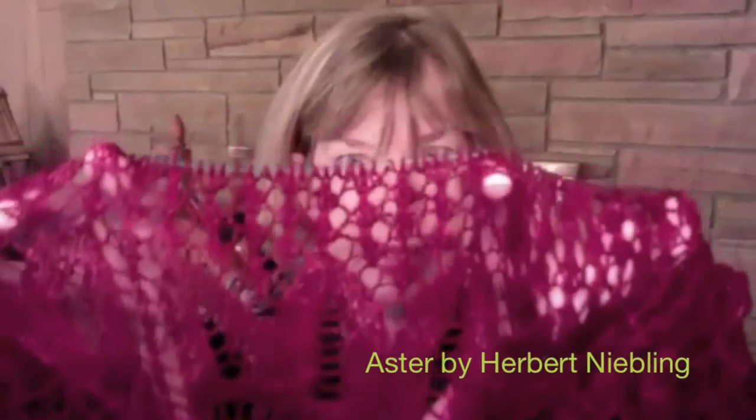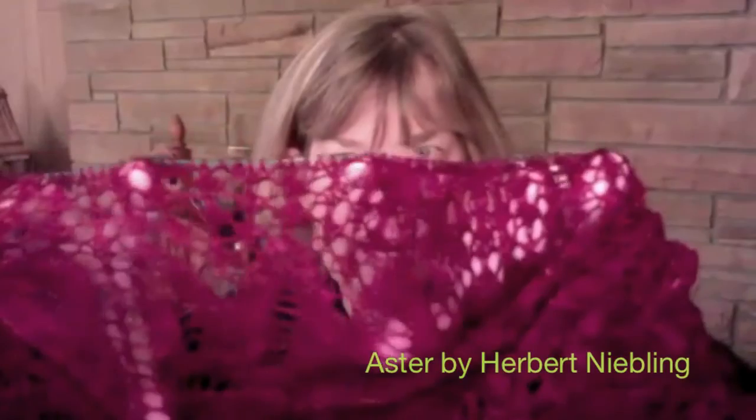So anyway, this is my Astor, which is a Herbert Niebling design, and I am doing this edging, this kind of mesh sort of edging. The last time you saw this was a couple of weeks ago, and I was crocheting it off, kind of casting off, but with a crochet method. And I got about halfway across. This is going to be sort of a crescent-ish, a little bit over half size shawl. And I got about halfway, and I kind of pulled it to see how big it would be.